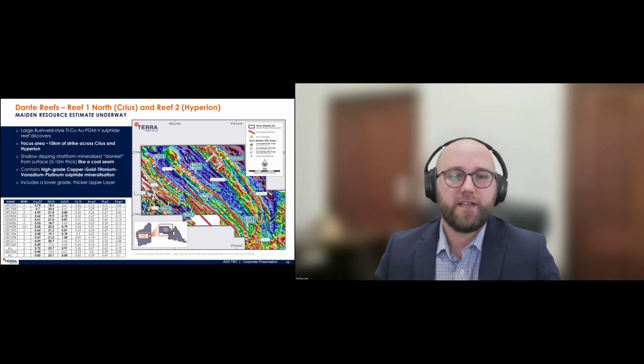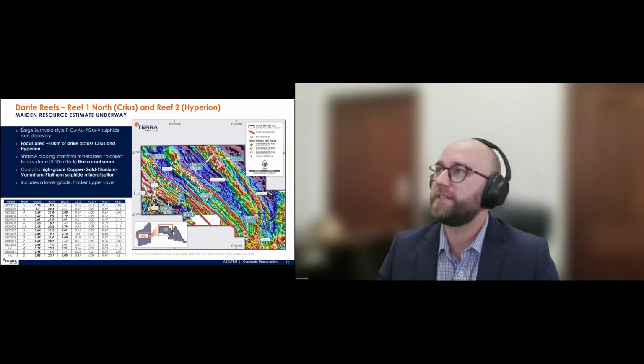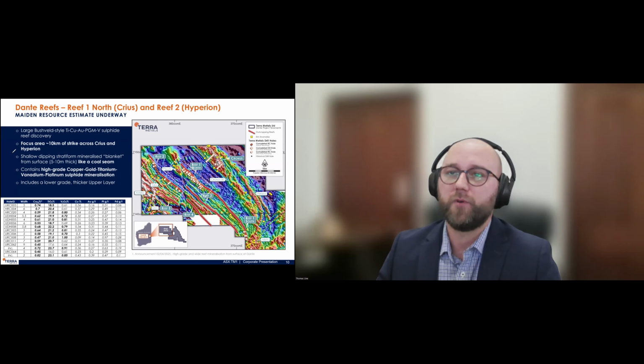So this is an overview of what has been our focus area of the project. Now, I said the project's underexplored. We've really been focused. This is one tenement out of 6 tenements that we have in the area now. And we've really been focused right here, the north end of Reef 1. So the north end here of Reef 1, that's about 4.5 kilometers. And Reef 2, this is about 6.2 kilometers. So this has been our focus area, but you can see these red lines that are on the map here.